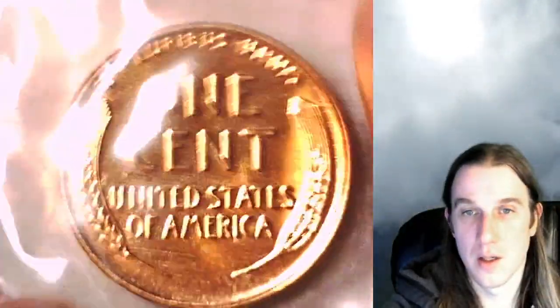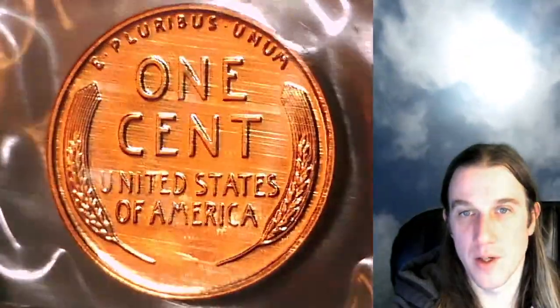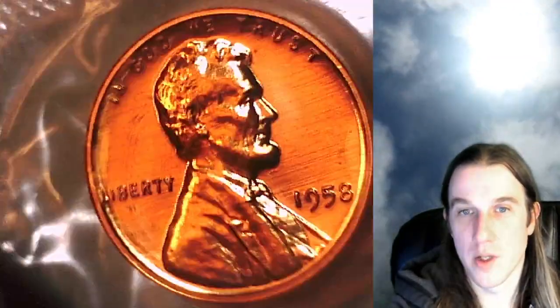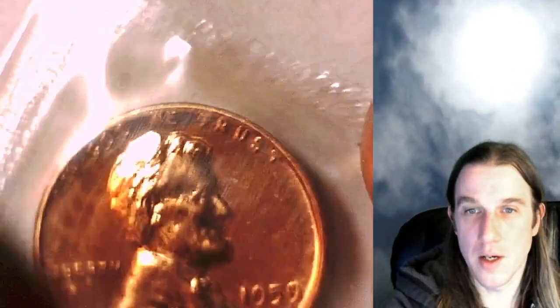So I think this was a 57 again. And hopefully I'll get these all in their right places as we go through these. Nice beaming coin on the reverse here. Just like one little piece at 3 o'clock, maybe a little thing above Lincoln's head too. But these look pretty nice here.